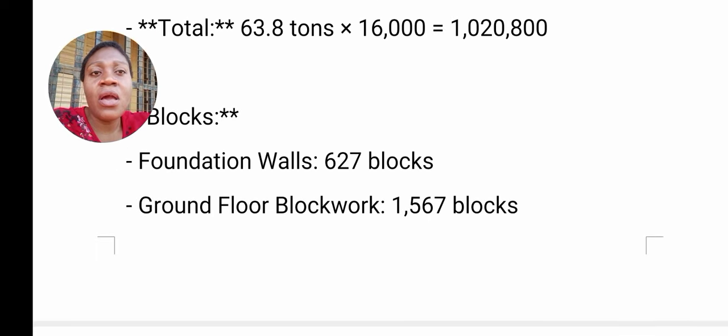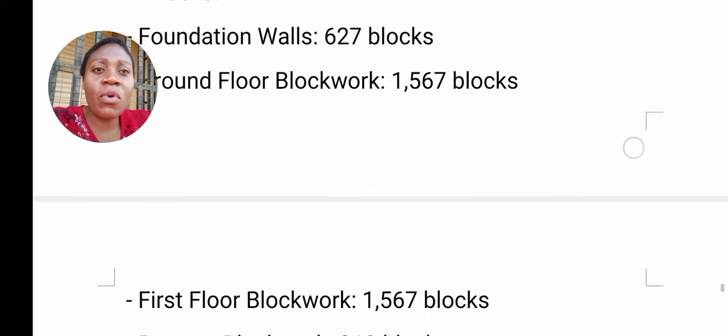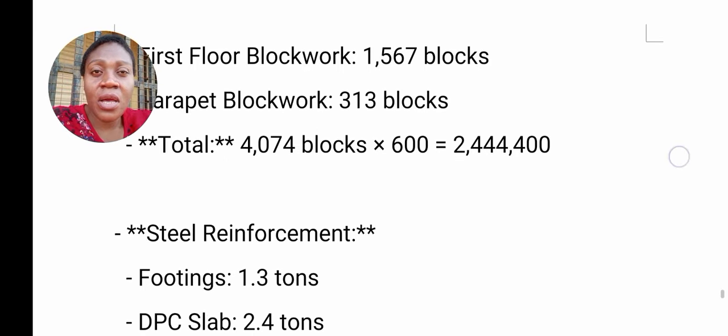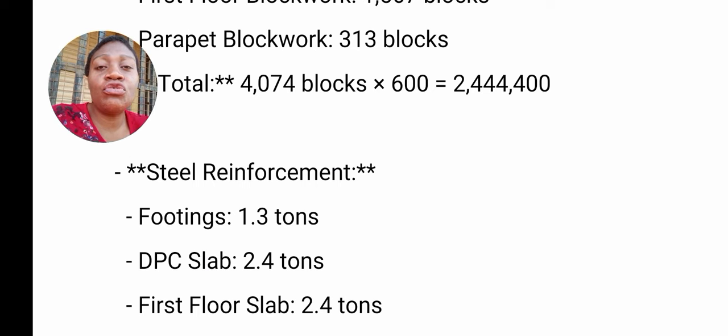1,020,800. Blocks: when you add the foundation walls block, ground floor blocks, first floor blocks, parapet block work, you'll be having 4,074 blocks multiplied by 600, which is the price per block, and you'll be having 2,444,400. Wow.